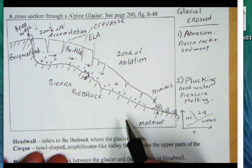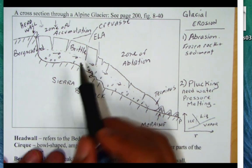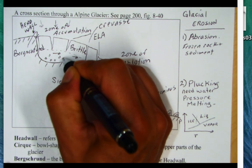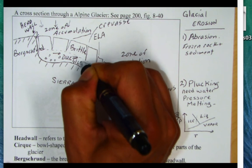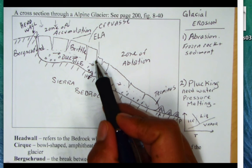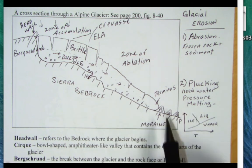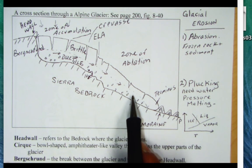But scientists have found that as you go deeper, the ice flows and deforms like plastic. So down here we call this plastic deformation, or ductile. So this would be ductile down here. There is a transition between a ductile deformation deeper down and this brittle deformation up near the top. That would be where the crevasses occur. The little dash line I drew here refers to that brittle to ductile transition.